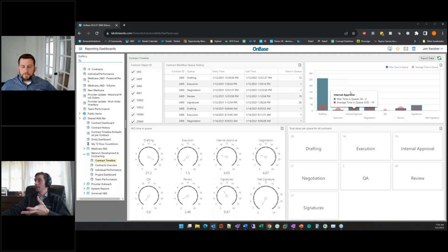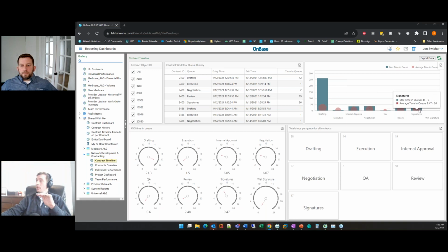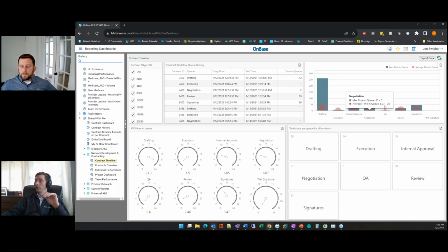And then in the top right, we're getting an idea of the average time spent in that queue, using that glowing bubble, and then that maximum amount of time. So we can see, from an average speed, from an average amount of time in queue, we're doing well.